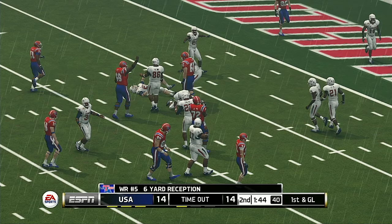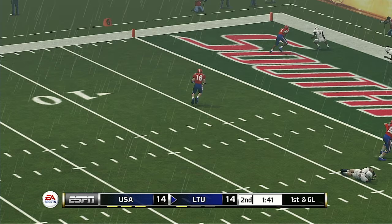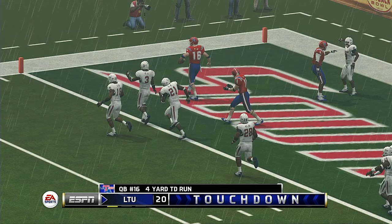Short throws like this are very effective because they tend to wear down the defense over the course of a game, especially when they get you a first down and keep the offense on the field. Touchdown, Bulldogs. He splits the uprights with the extra point. A 13-play, 75-yard drive, and they put up 7 points. So the score now, 21-14.